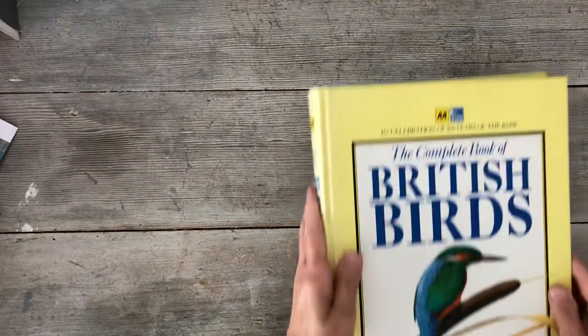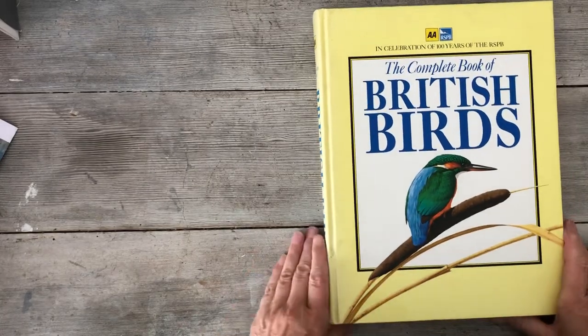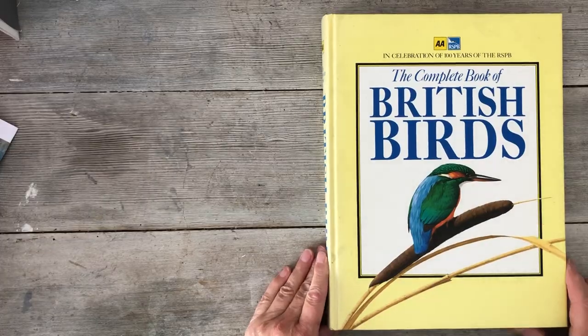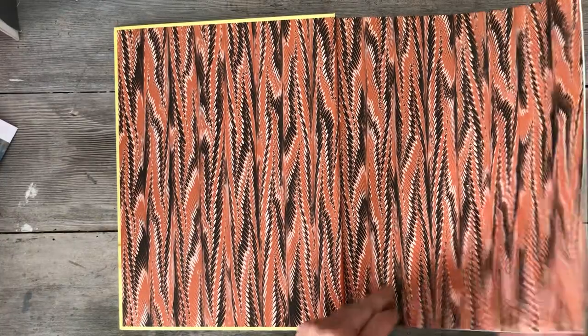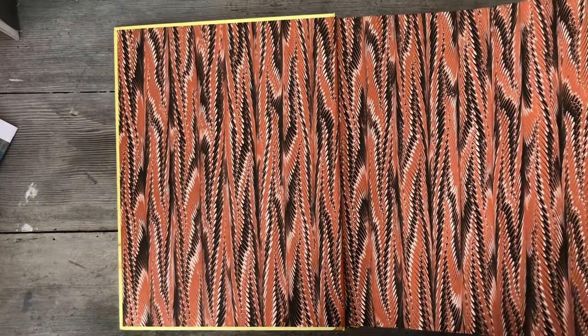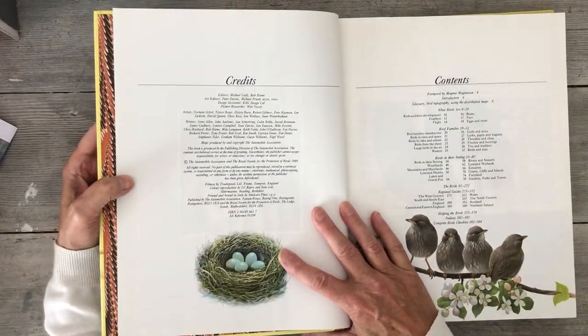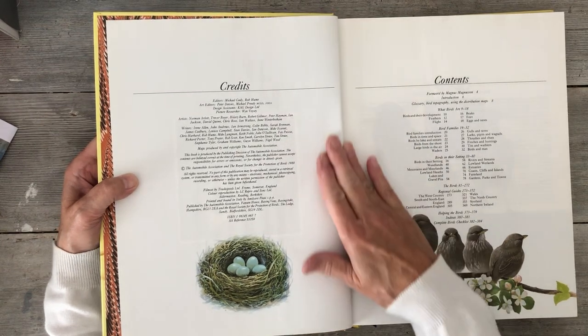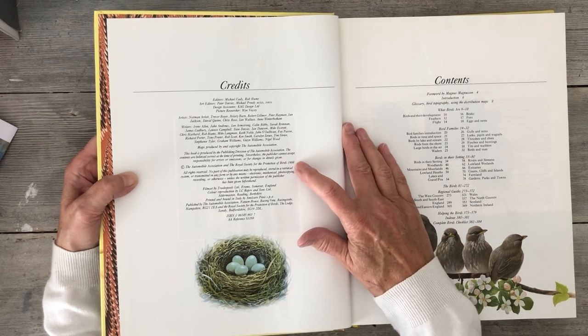And finally, this monster book in celebration of 100 years of the RSPB. Just making sure I can get it all in so you can see it in its glory. Lovely, lovely pages at the, what are they called? I forget what they're called now. End pages. Let's have a look. This was published 1988. I didn't think it was that old, actually. Quite surprised by that.